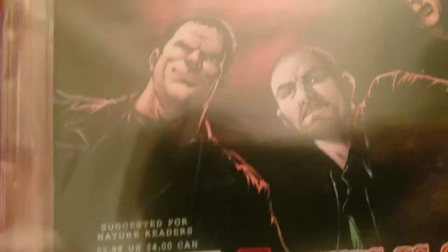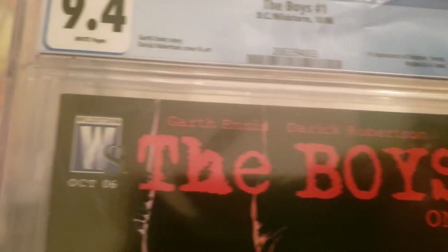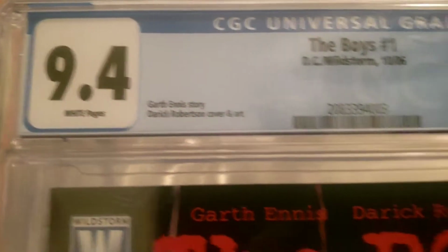9.4. You know what? Even a 9.4 for this, not bad. Not bad for that black cover. Wish it could be higher, obviously, but 9.4 with white pages, and not bad, not bad.